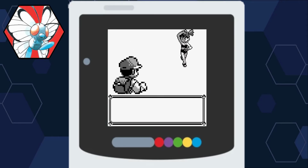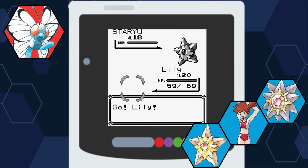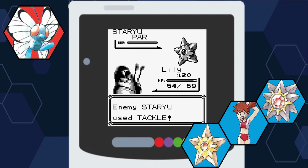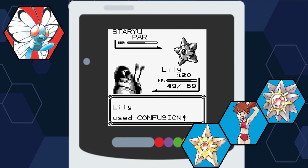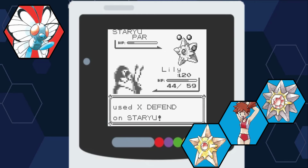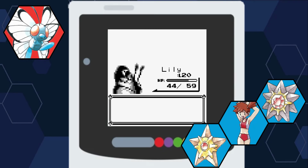We move on to Misty, who starts the battle off with her level 18 Staryu. Not really a threat, but it could overpower our frail Butterfree with a few tackle attacks if it chooses to go down that route. But I plan to stun it with Stun Spore so it can't attack us very much at this stage. We now have access to all our powder moves: Poison Powder, Sleep Powder, Stun Spore. After a couple of confusion attacks, Staryu goes down, Starmie comes out and we aim to paralyze it as well. But it quickly overpowers our bug as all our Supersonics miss as well.